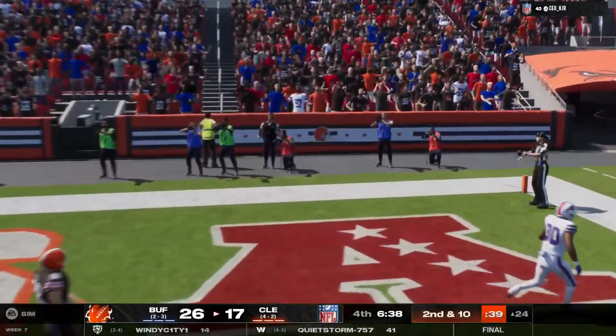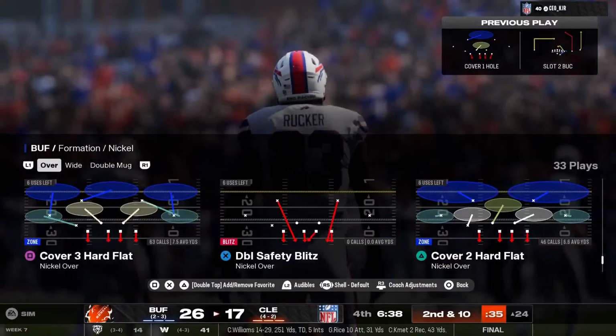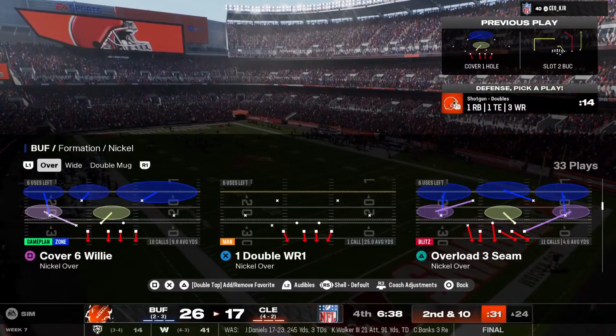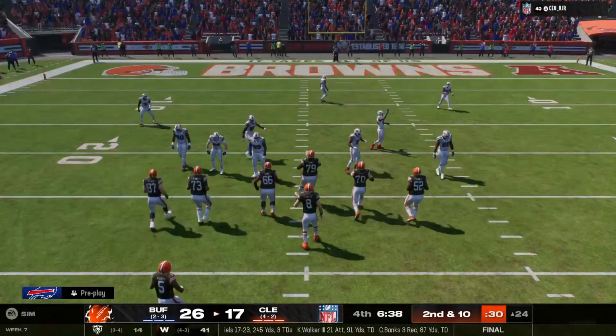And that is incomplete. So, of course, you prefer to connect on that throw, but think about it like this, Mike. The more they continue to test this defense downfield, the more it's going to open up some of those shorter passes underneath. On the set.